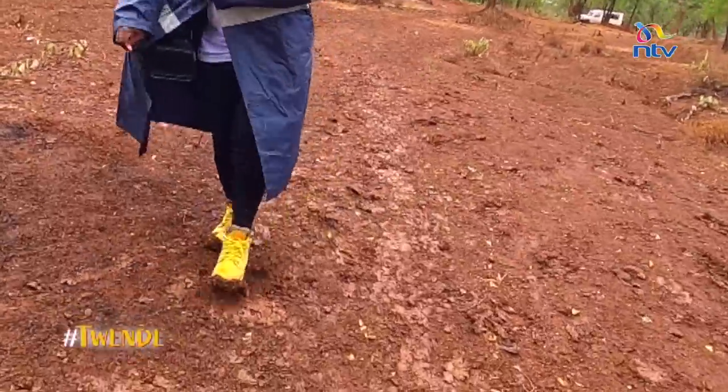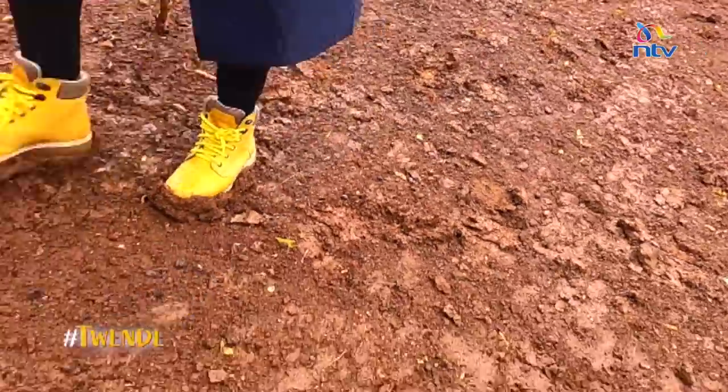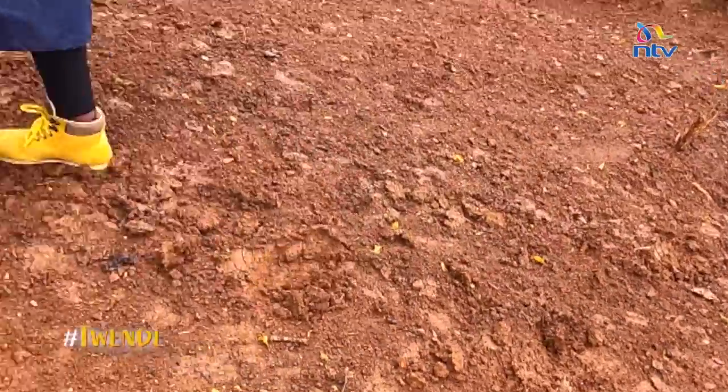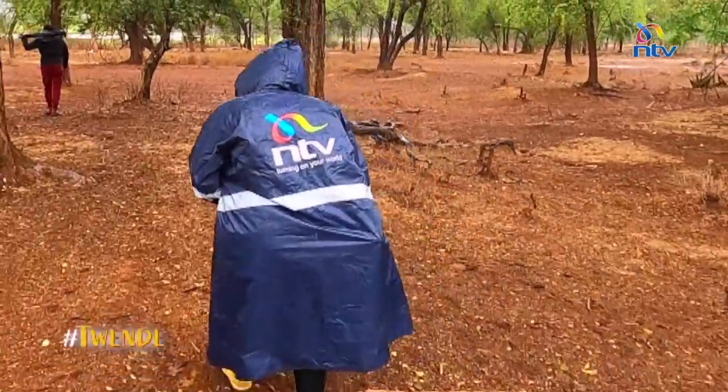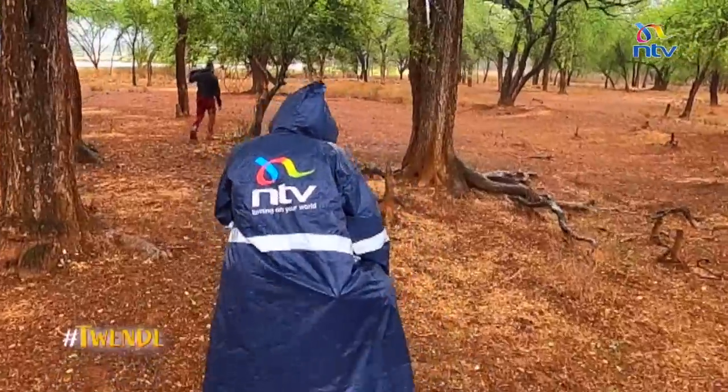Had hoped to start with the first feature of interest, but the weather was inclement. On planning this trip, we hadn't bargained for rain because it doesn't rain in this part of Kenya in the middle of January.